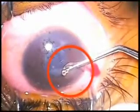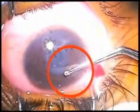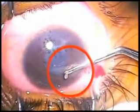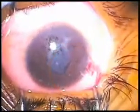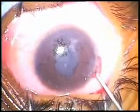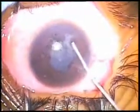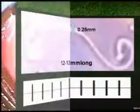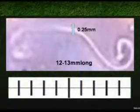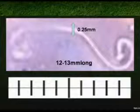The fantastic moving end of the worm, as if fish without water. After removal of the worm, we can see that there is a fibrin sac adhered to the iris, which might be the site for lodgement of the worm. The worm was 12 to 13 mm long and its highest width was 0.25 mm. It was rounded at both the ends.